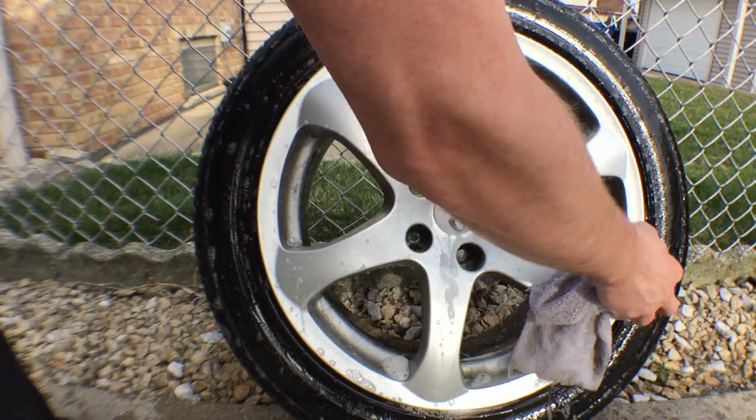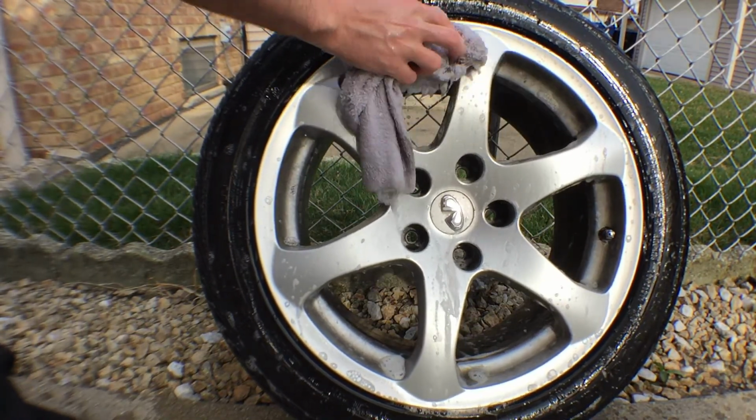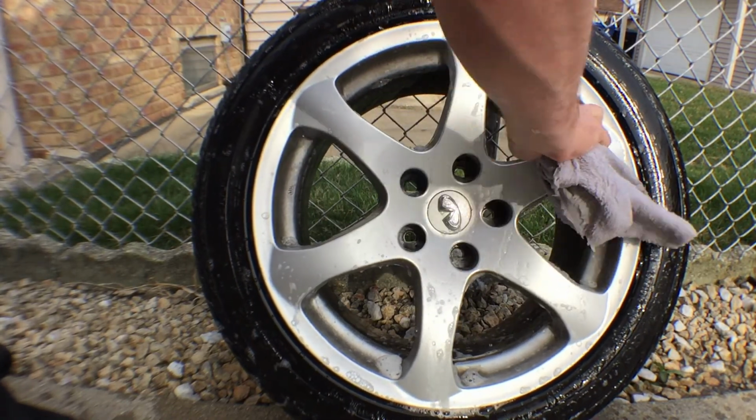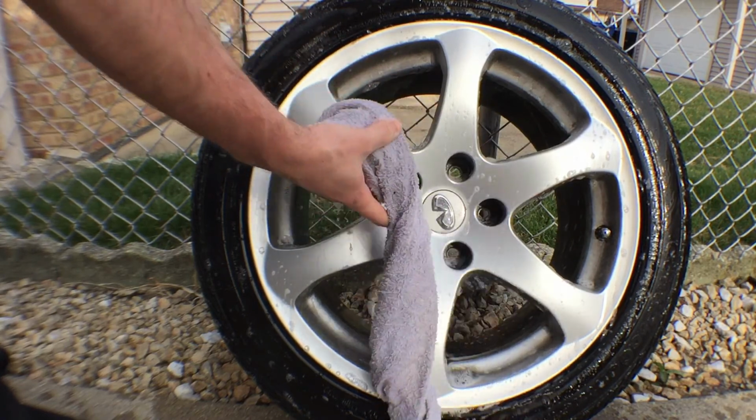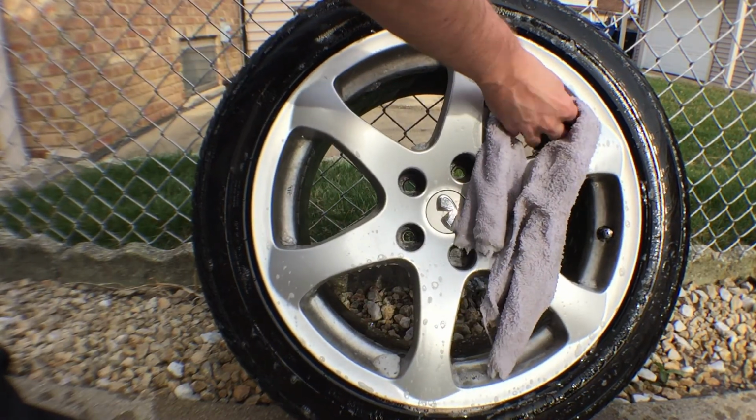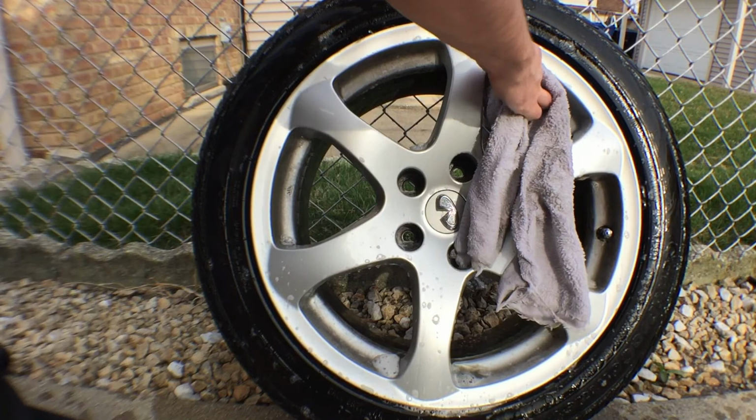So first impressions, cleaning these wheels, they're not too bad. Not bad at all. Even if someone wanted a cheap setup, just plasti dip them. They're a winner set.